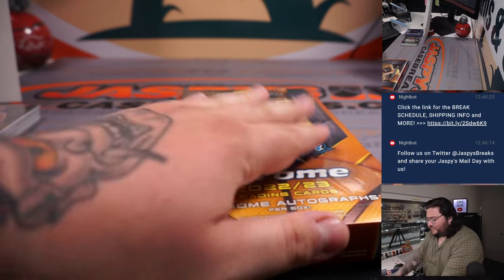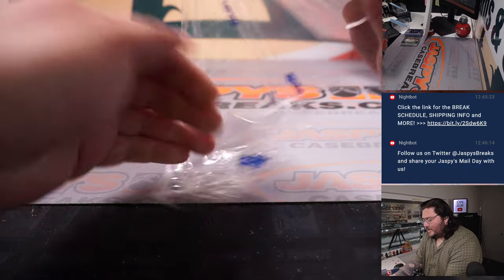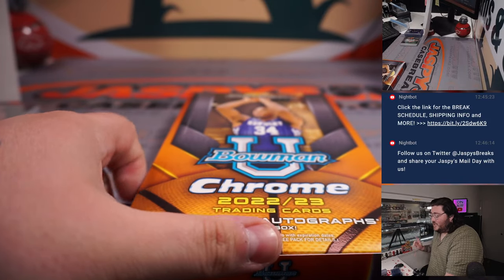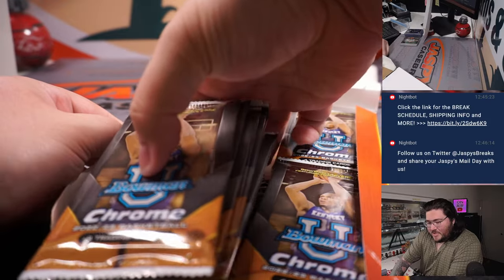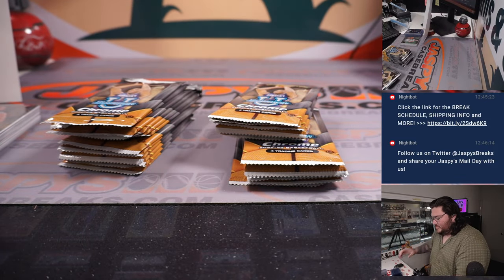Random first letter, first name, number 7 on the site right now. That'll be the first 4 boxes from a fresh case. So let's put a nice bow, wrap it around on this case of Bowman University Chrome Basketball.